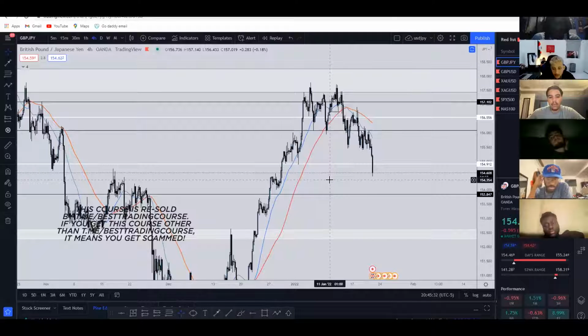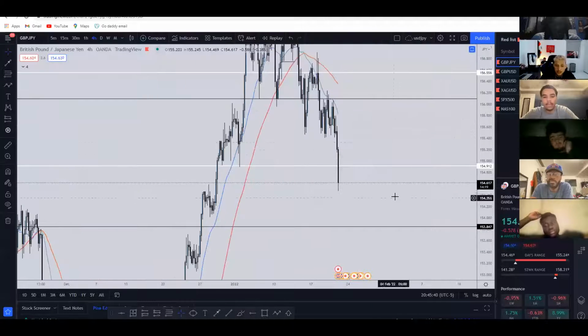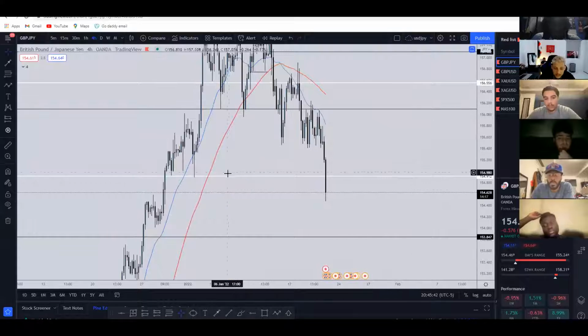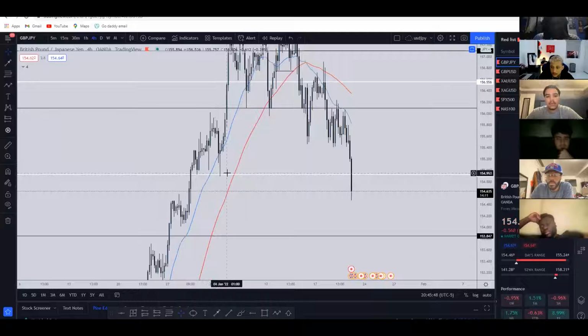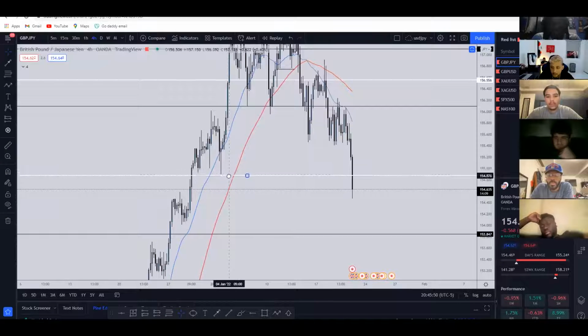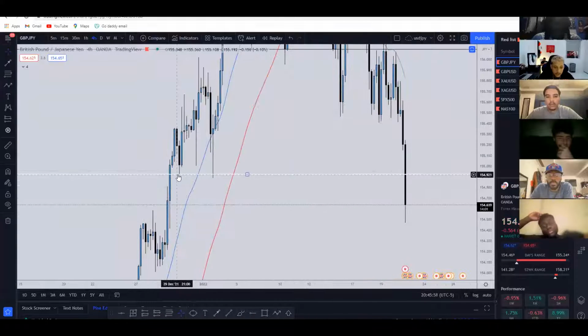I get where the whole number ideology comes from. But what's more important to me is, when I place the level on the actual screen, does it make sense to me? Along with identifying the levels themselves. Let's say I was looking for this whole number, 155 flat. That would be right here. I would much rather have it down here where it's not at 155 flat, but we see this wick test it and this wick test it.